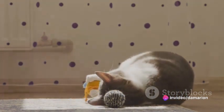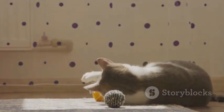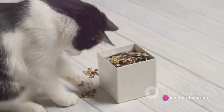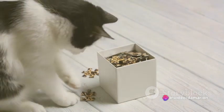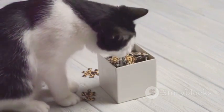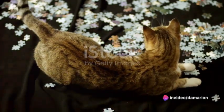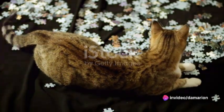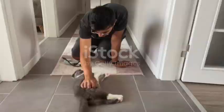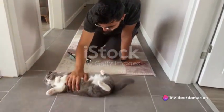A bored cat is a mischievous cat. By providing engaging toys, puzzles, and activities, we can keep our cats' minds sharp and their attention focused on appropriate outlets. Think of it as a form of feline enrichment, a way to keep their minds busy and their claws away from your furniture. So the next time you find your cat up to no good, remember the art of distraction. A well-timed toy or an enticing game could be all it takes to prevent that unwanted behavior from even starting. By keeping our cats entertained and mentally stimulated, we can prevent many unwanted behaviors before they even start. And in doing so, we create a happier, more harmonious environment for both ourselves and our beloved feline friends.